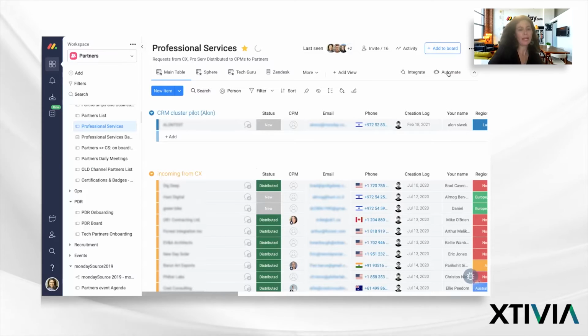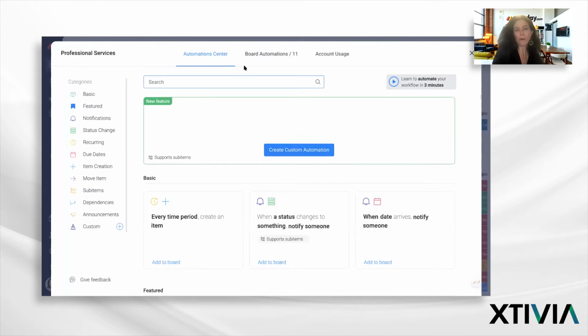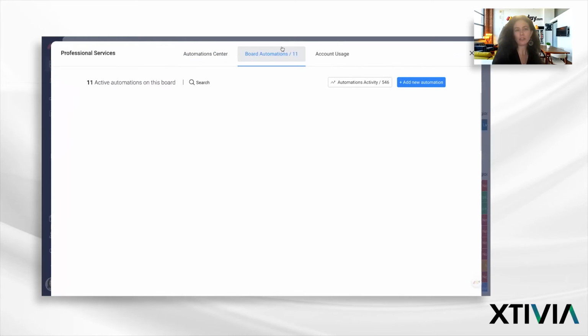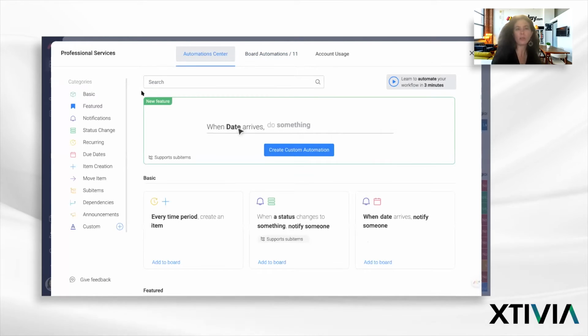Yeah, absolutely. So I actually wanted to go with you into a board that has a bunch of automations behind the scenes, which I think might be interesting for you to see. So this is a board that we manage internally. Perhaps before I go in there, I will just show what automations are at large.